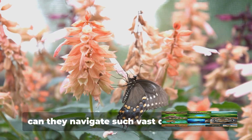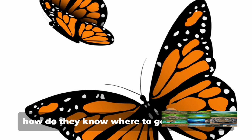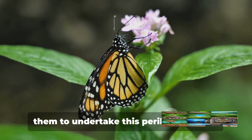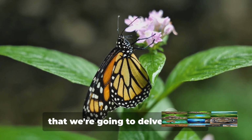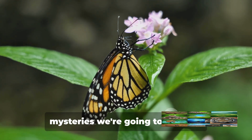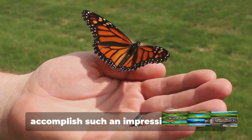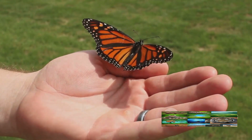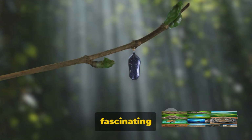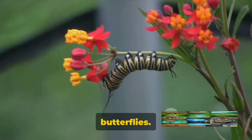How can they navigate such vast distances? And how do they know where to go? What drives them to undertake this perilous journey year after year? These are the questions that we're going to delve into, the mysteries we're going to unravel. So, how do these delicate creatures accomplish such an impressive feat? Stay tuned as we unravel this mystery. Let's dive into the fascinating science behind the migration of the monarch butterflies.